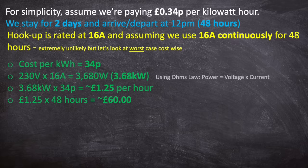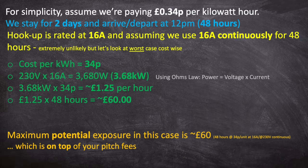And that's using Ohm's law, power equals voltage times current. 3.68 kilowatts times 34 pence is £1.25 an hour. And £1.25 times 48 hours is £60. So the maximum potential exposure in this case is £60, which is on top of the pitch fees.